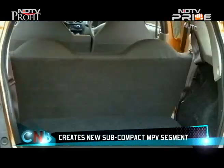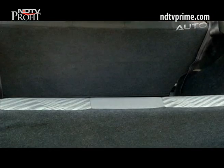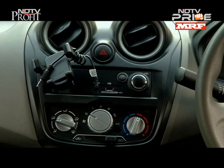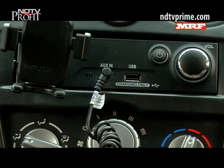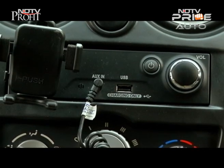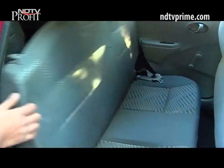The other difference is that Datsun doesn't claim the third row for adults and says it's for the kids. Smart. The interiors too see no change whatsoever when compared to the hatch. It's all the same. No music system, basic aircon functions, and the USB and aux-in deal. The second row, however, is much more comfortable and it gives you a greater sense of space for sure.